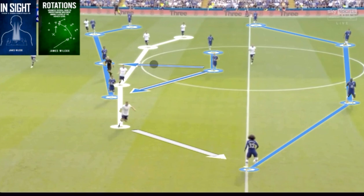So by shifting across, staggering themselves as they reach the wide area, it was very hard for Chelsea to break down Tottenham, and they had to be very patient and look to then create gaps, which then Jorginho was instrumental through finding between the lines.